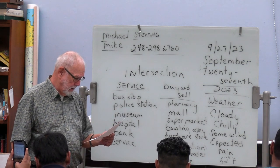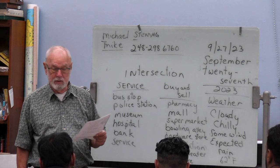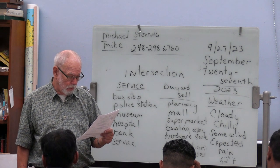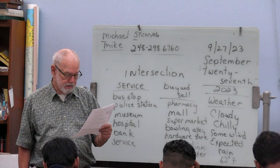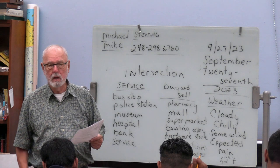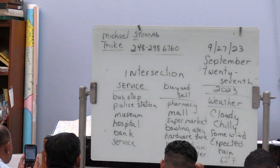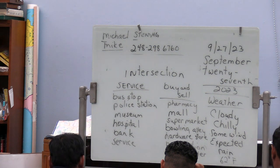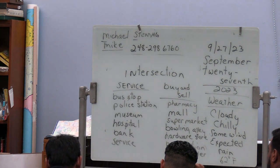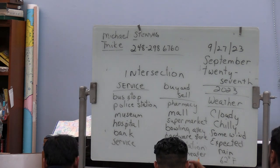So let's take a look down at the bottom, and there are some things that are just expressions that we use. So for example, the first one, location prepositions, in. There is a hospital in Thomasville. Thomasville is a city or town. In a city. So you would say, there is a library in Hamtramck. City, Hamtramck, in. Yeah.